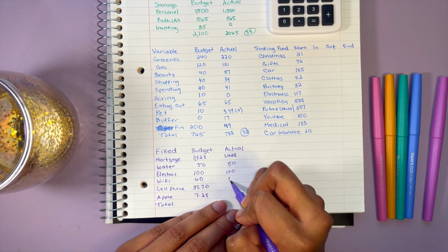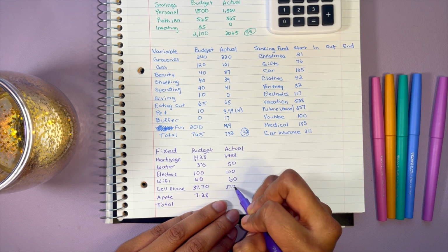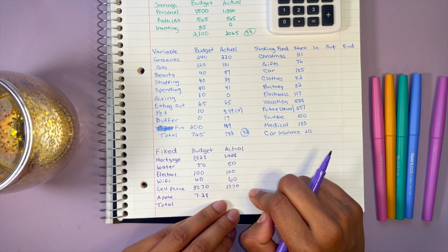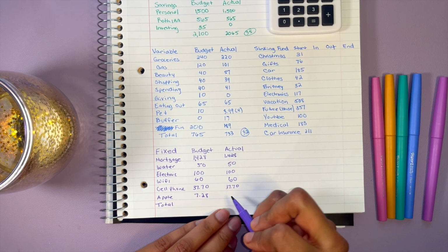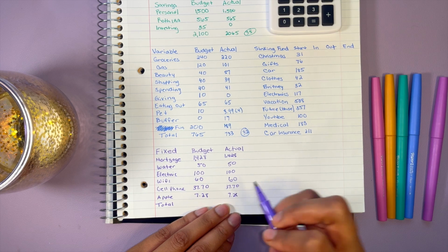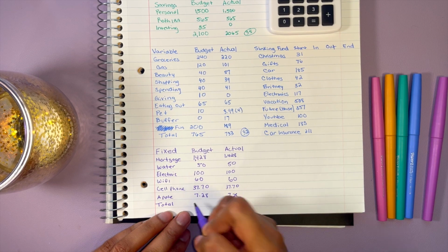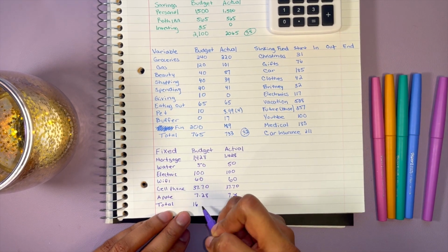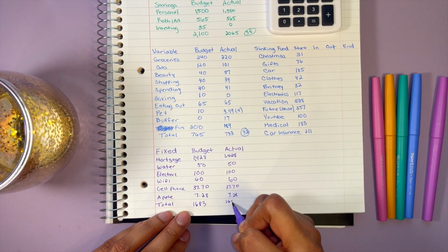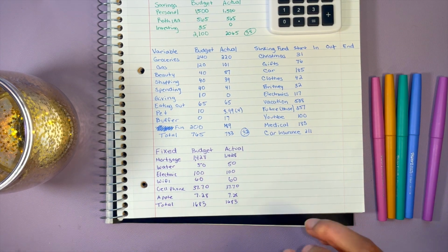Wi-Fi, we put away $60, so that was good. Our cell phone bill was $37.70, even after Verizon keeps trying to make me get a more expensive plan for whatever reason. I'm never going to let them do that. And then my Apple was $7.28. So what we budgeted in total was $1,683, and that is what we actually spent. So really happy about that.